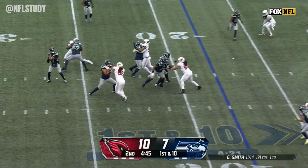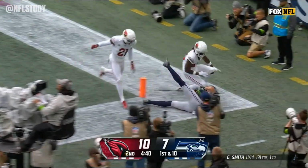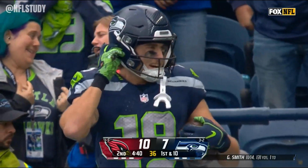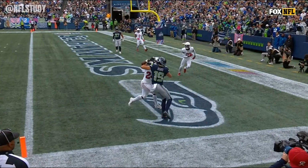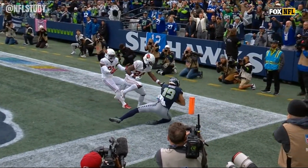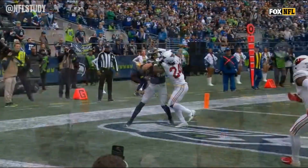From the 18-yard line, Smith with time, throws to the end zone. Bobo, the intended receiver. Boy, was that close to being a touchdown. Bobo's hand fighting with Starling Thomas. He actually gets the ball and the completion. His left foot is down. Oh, that right foot looked like it might have gotten in bounds.